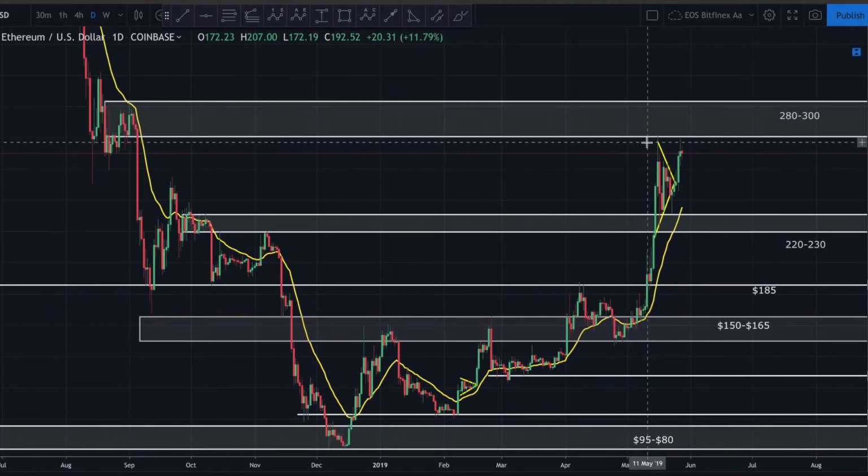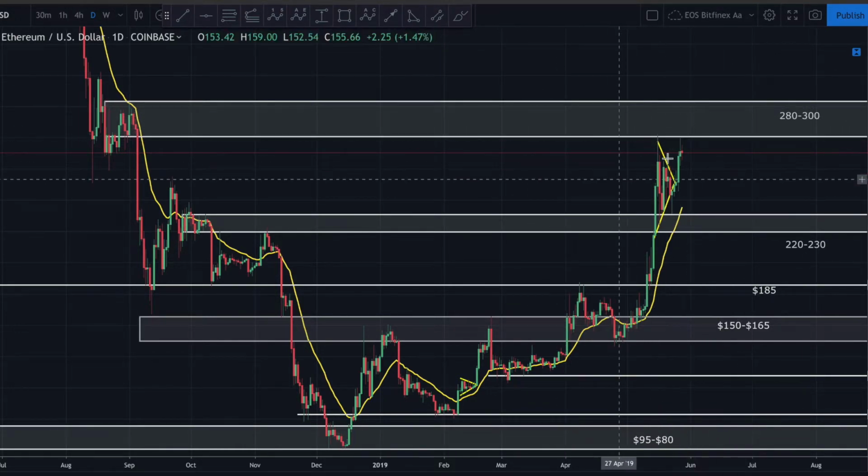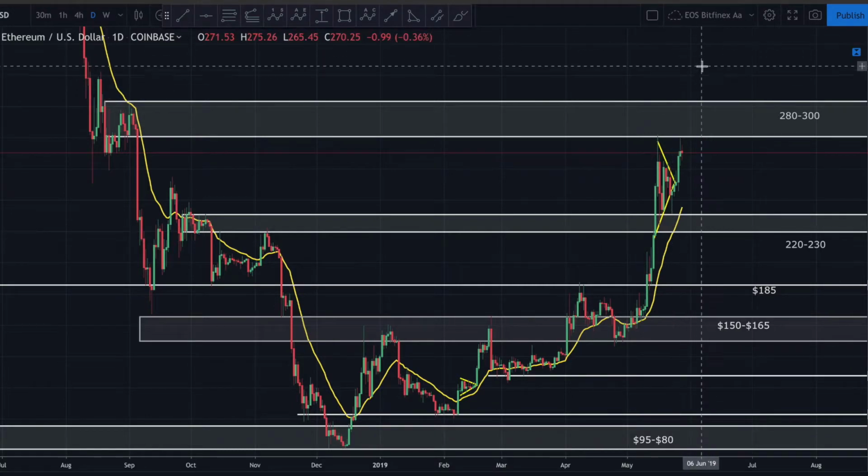If I zoom out here on the daily, we can see that we're coming back out and we're hitting this major supply zone here between 280 and 300. I've talked about this in the past, guys. This is an extremely strong zone. It's going to take a lot of volume to push price up above 300.